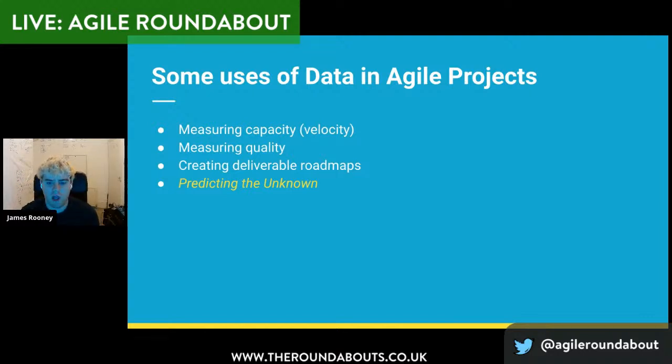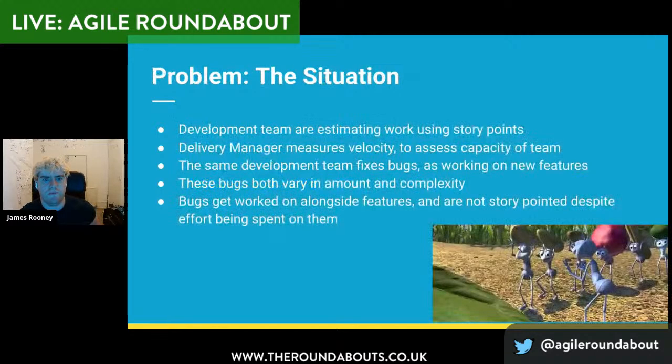I apologize in advance. The rest of this assumes that the audience here would know story points. If not, please feel free to put in the chat and I can do a little bit of a summary of that. But fundamentally, everything from here on in is the concepts of story points.